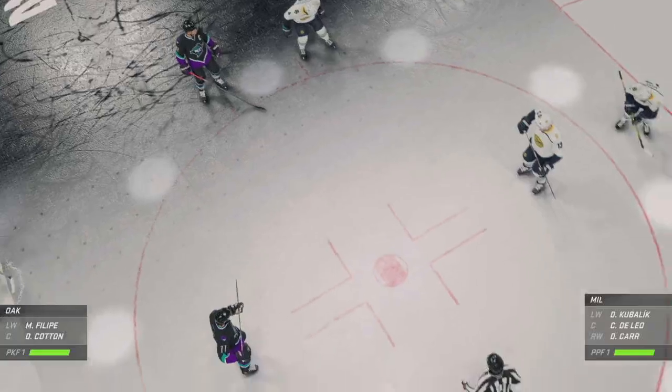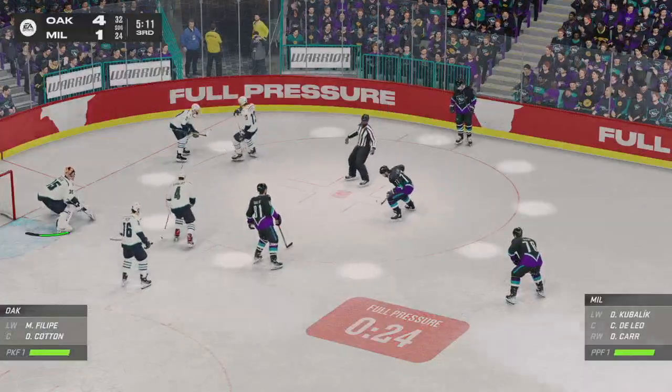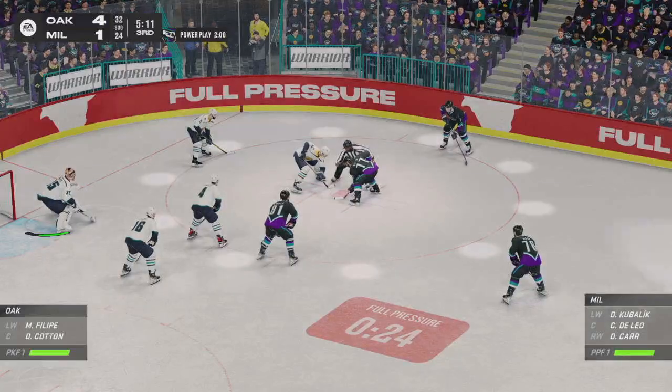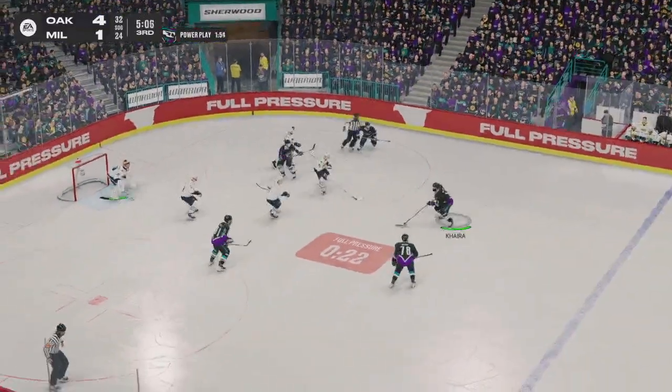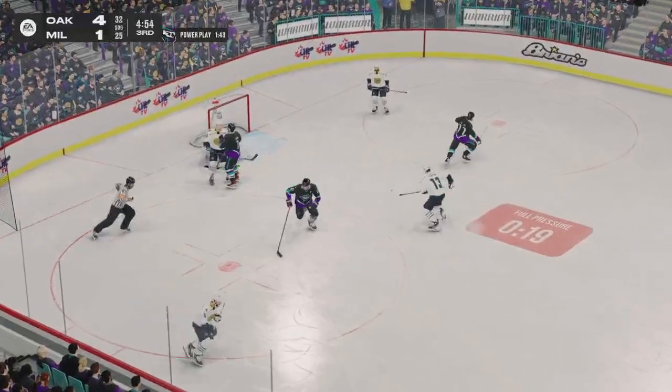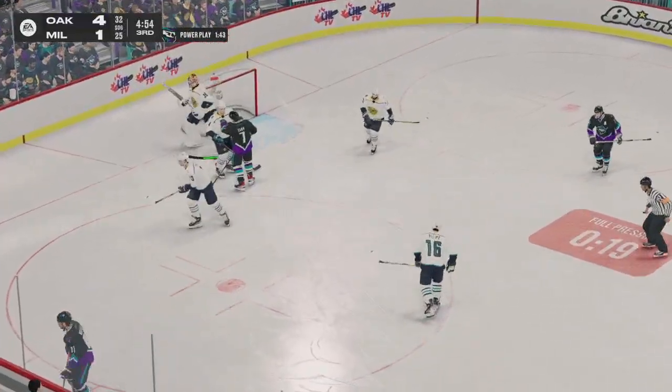Milwaukee's man advantage unit will take to the ice for the first time tonight. First power play opportunity for this team. It's going to start in the face-off circle, getting possession with the win, and they're looking to set up. Takes a shot and kept that one out of the net. And they'll get a breather as the goaltender covers it up.